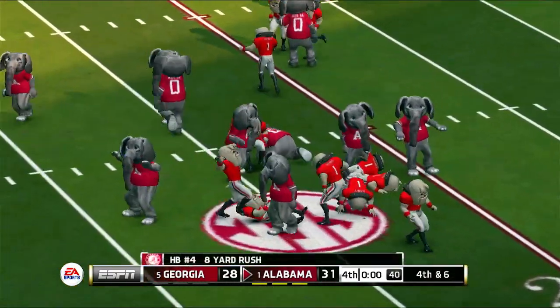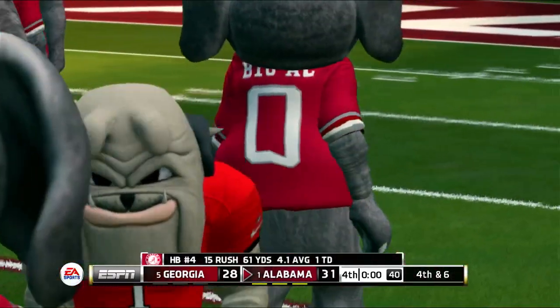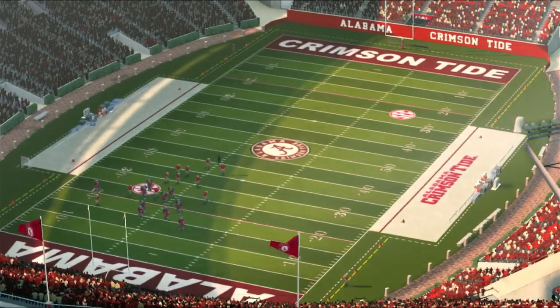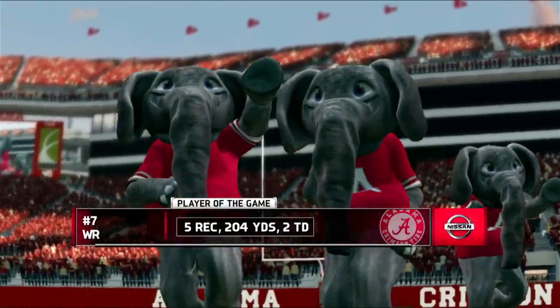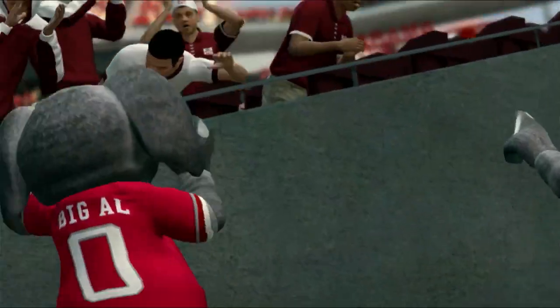Just a tremendous job by that defense, and their coordinator did a super job there to keep it this close in this ball game. And now the offense has got a chance to win it. A great one to win, a really tough one to lose. 31-28, Alabama. Georgia. That brings this broadcast to a close.